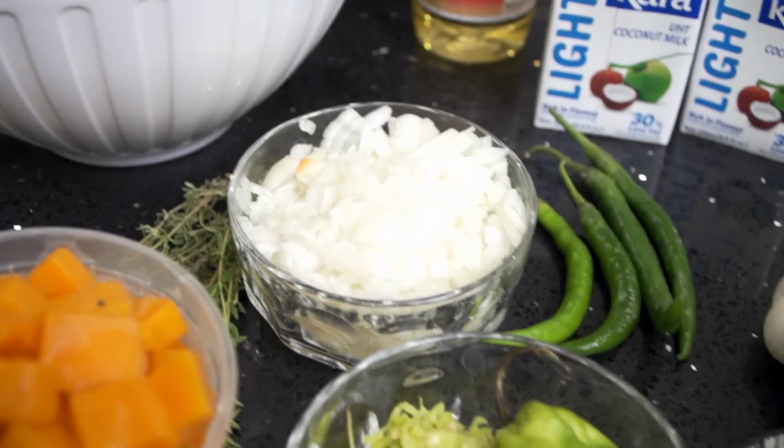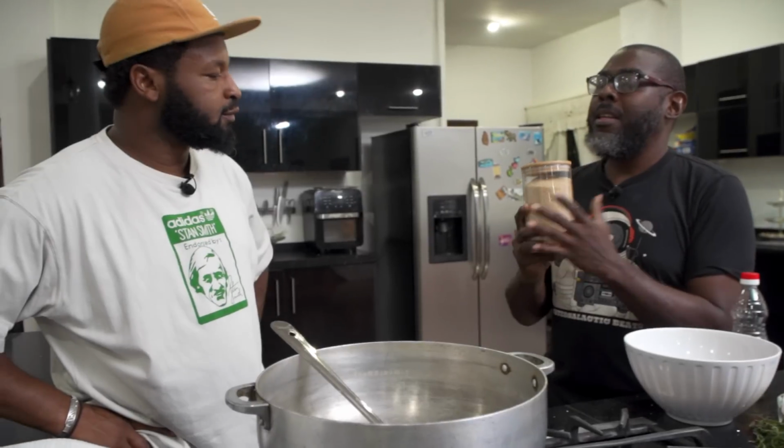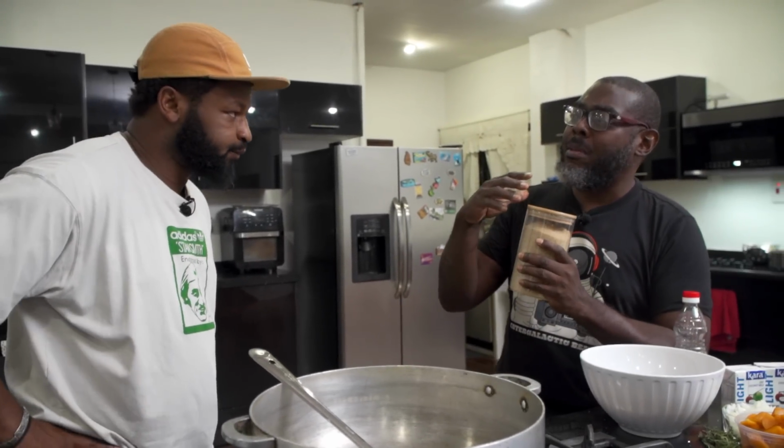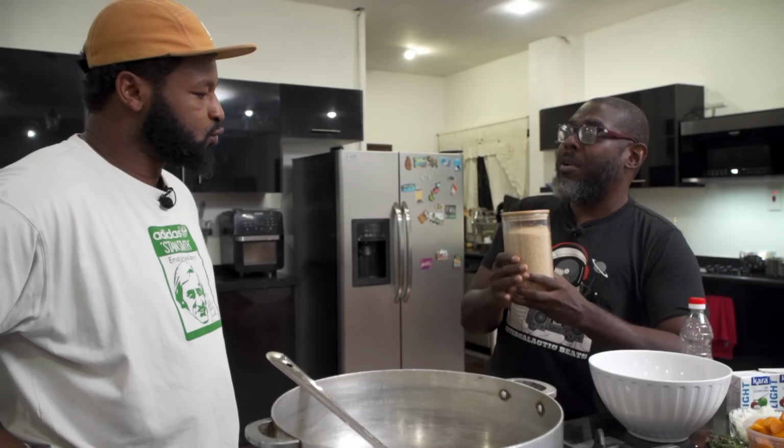The thing that makes Pelau unique to other rice-based dishes is how we get the color into it. Typically other rice-based dishes would saute onions and caramelize them to get that brown color. What we actually do is caramelize brown sugar, and that forms the basis of the stew. So, I'm doing enough talking. Let me get into the cooking.